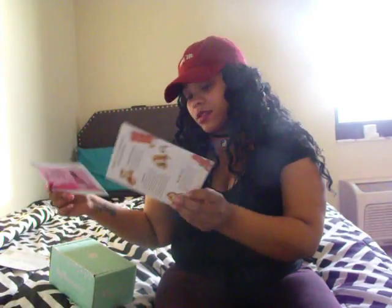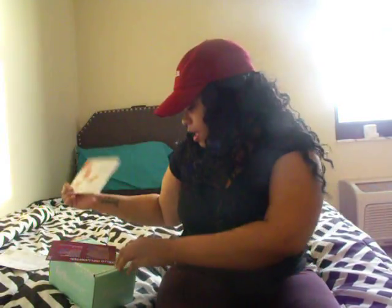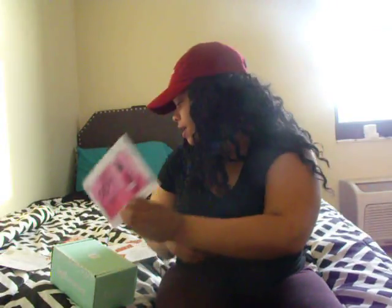And as far as the little coupon for it goes, it was for a dollar off any of the Shea Moisture products. And this card was right here. It was just telling you how to use the Madam C.J. Walker oil. And, of course, this was for the Simple Colors Candy Johnson line.